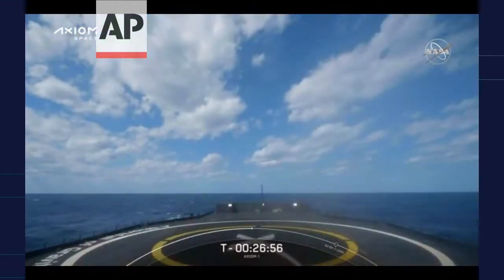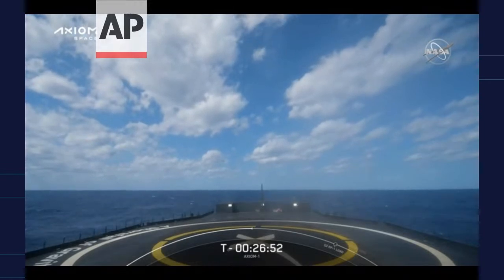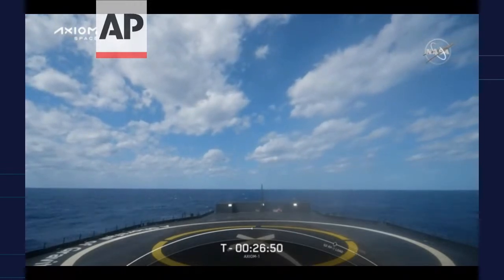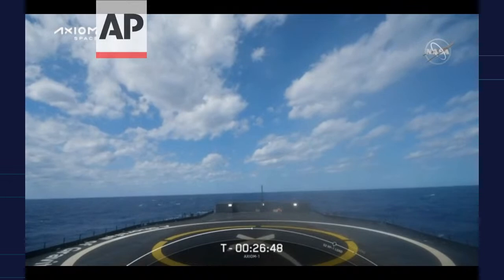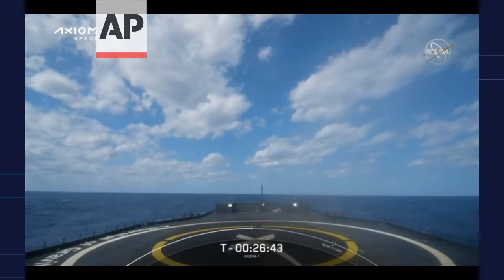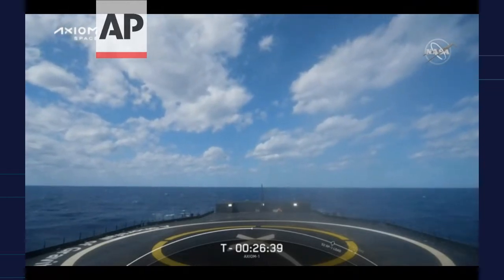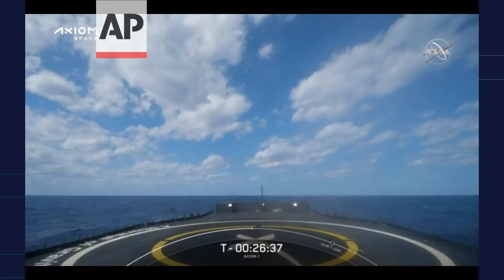From there, the first stage will do what no other orbital-class rocket in the world can do. It'll make its way back to Earth and target a landing on our drone ship, A Shortfall of Gravitas, which you see there on your screen. The seas look great. The blue skies, I don't think it could be any more picture perfect. No, it's like a desktop right there, I think.